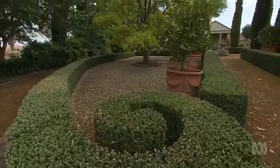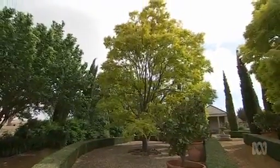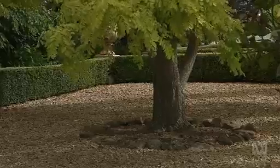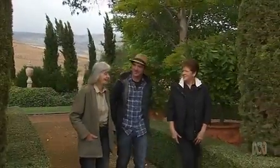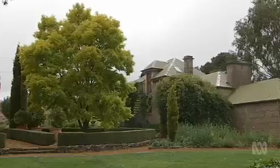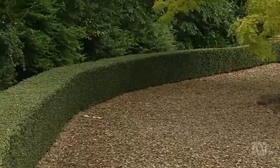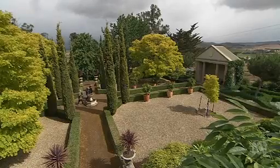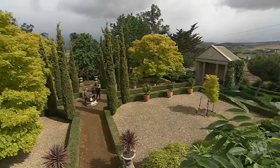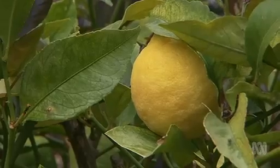Wow, this room, it's very Italianate. It is. Carleen and I went to Italy and fell in love with the gardens and came back and decided we'd have our own bit of Italy here. And the robinias look amazing, and the lines of the English box and then the pebbles underneath. It's very minimalist. It's great. How's the citrus go in such an exposed site? Well, we cover them for the winter, but after that they're fine. Have lemons on them.